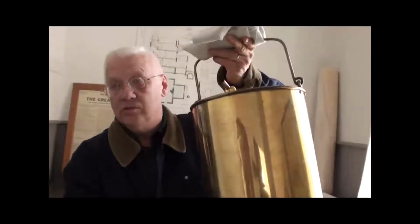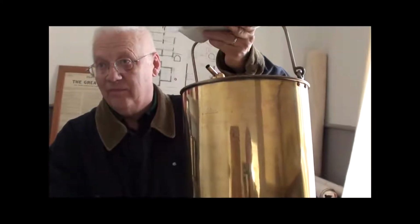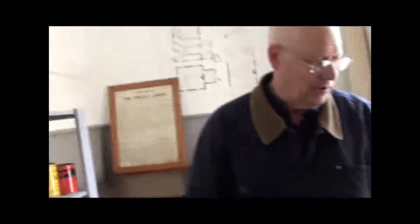This can here, by the way, is one of the original implements from the 1851 lighthouse. This was used to haul the canola oil and then later on kerosene up to the tower. The lighthouse keeper, of course, had to keep exact, perfect records. If you'll plug your ears.